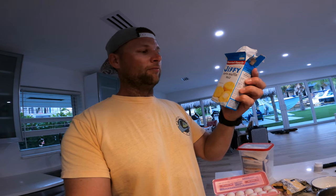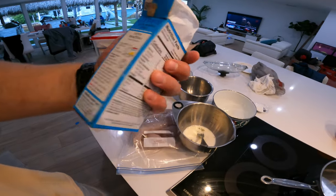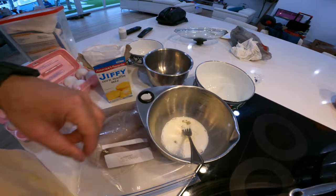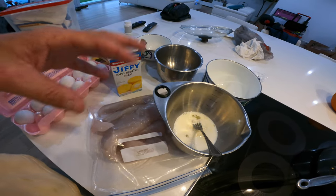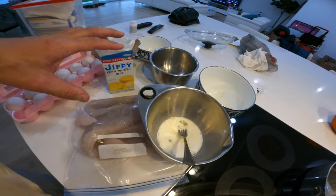Fried barracuda chunks. I love cornmeal. Cornmeal, corn muffin, cornbread. I love me some cornbread. So we're gonna make some cornbread with it. We got the egg and milk all mixed up here. We're gonna get the rest of the ingredients ready and then get the oil heated up and get this thing ready to go. So there you go.